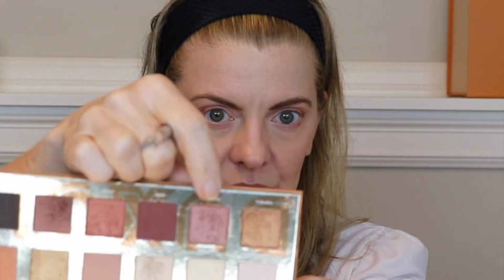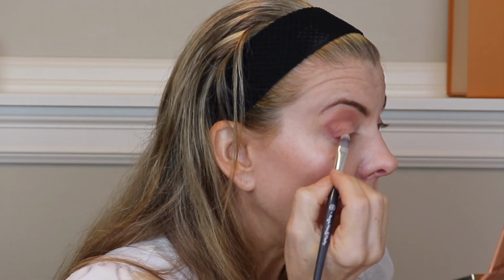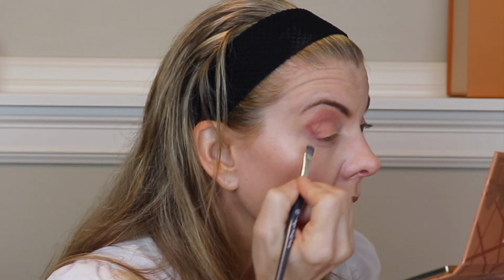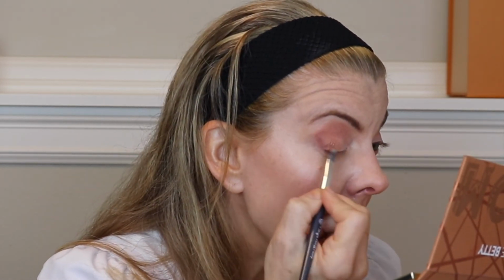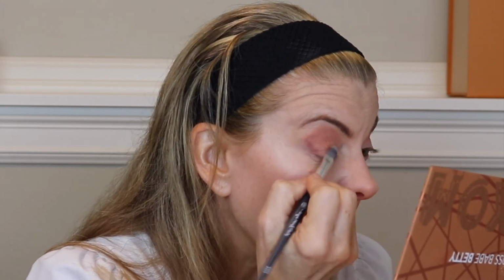So, let's do what are we doing here? I'm going to go into this upgrade shade, and I'm going to work it in there pretty good. Oh, okay. Wow. Now I'm curious. Is it the shadow? Is it the brush? Because the payout from this is no bueno.